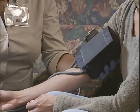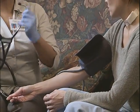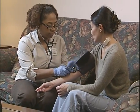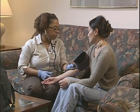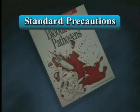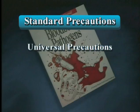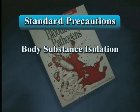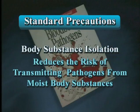Use standard precautions for every client, regardless of the setting. Many people carry bloodborne diseases yet have no visible signs or symptoms. They may not even know they're infected. That means you can't always tell who has a bloodborne disease. Standard precautions combine the major features of universal precautions, which reduce the risk of transmitting bloodborne pathogens, and body substance isolation, which reduces the risk of transmitting pathogens from moist body substances.